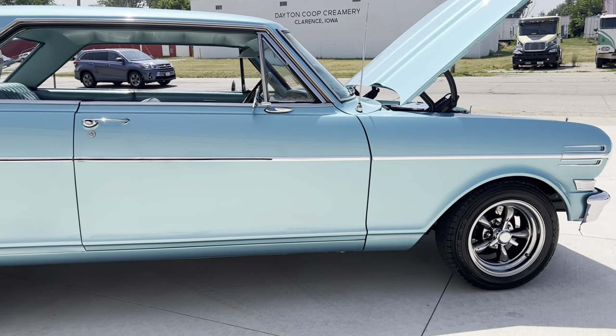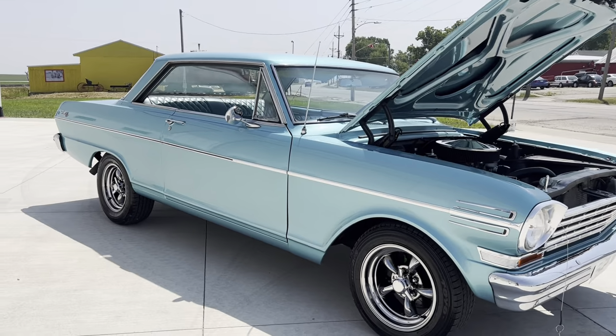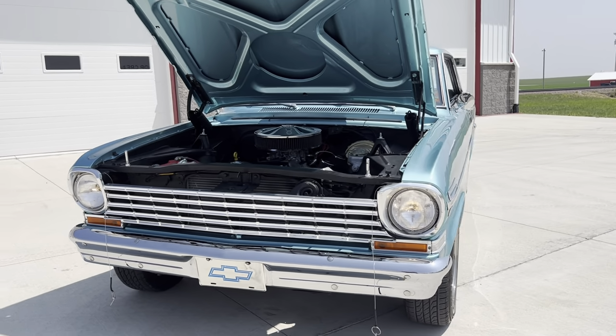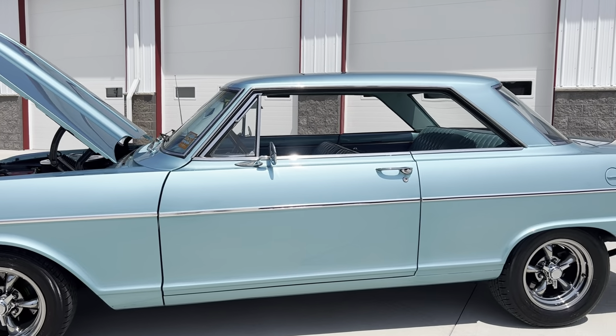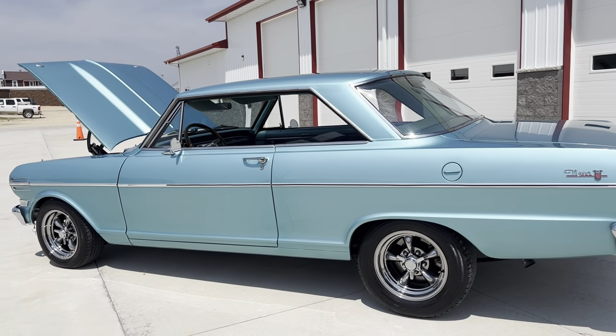Drove this car the last couple days. I've probably put 30, 40 miles on it. It goes down the road very nice. Somebody's gonna be very, very happy with this car.